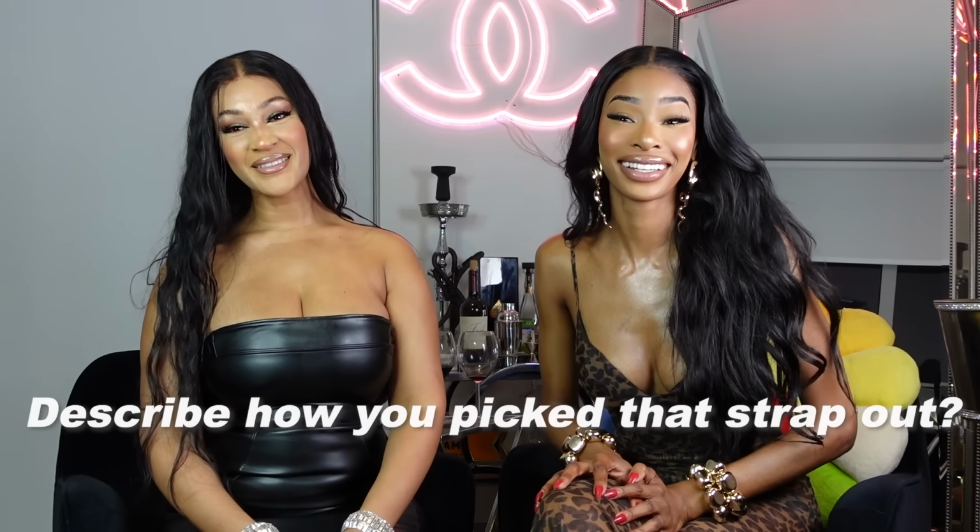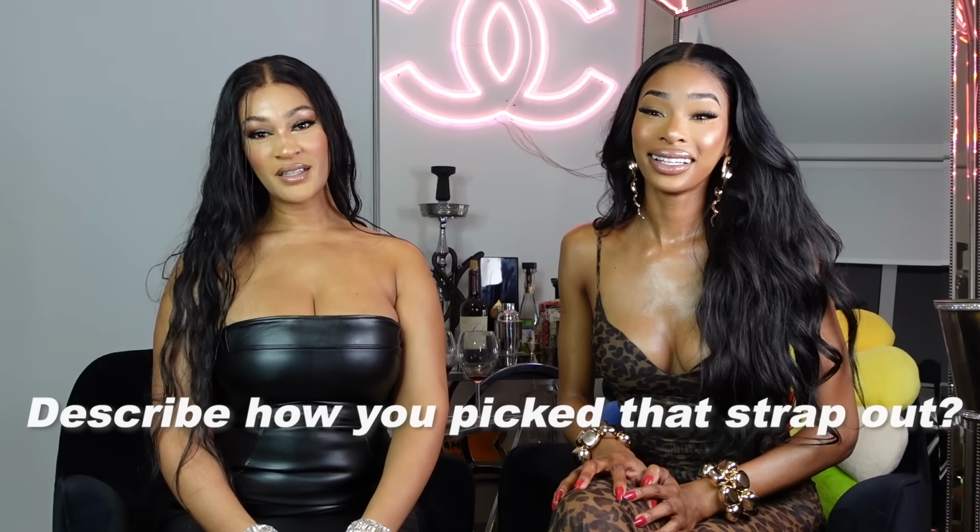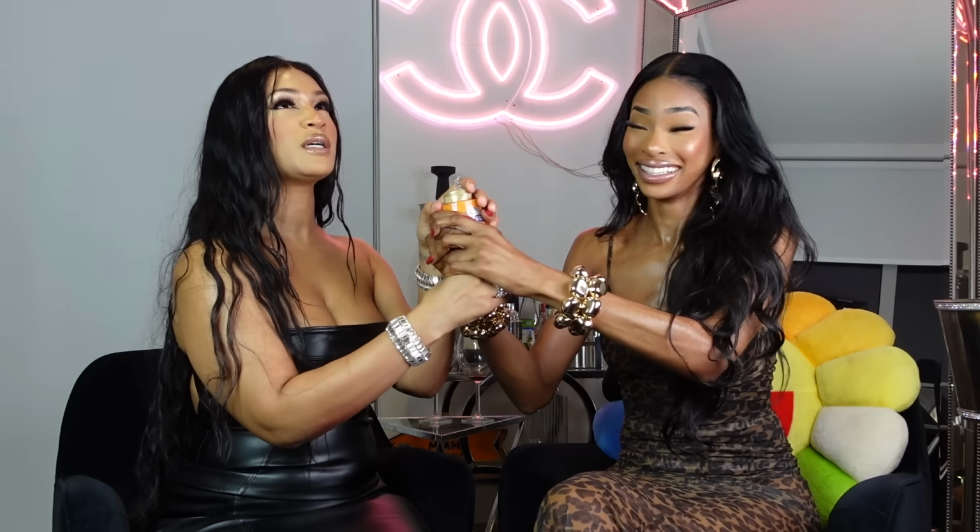Okay. Shannon, describe how did you pick the strap out? I picked it. We picked it. And this is how I did it. What you think? This is good. I picked it. I had to make sure I measured it to myself, make sure that it was good enough. You know, I'm tall, so I wanted to make sure that it matched the body.